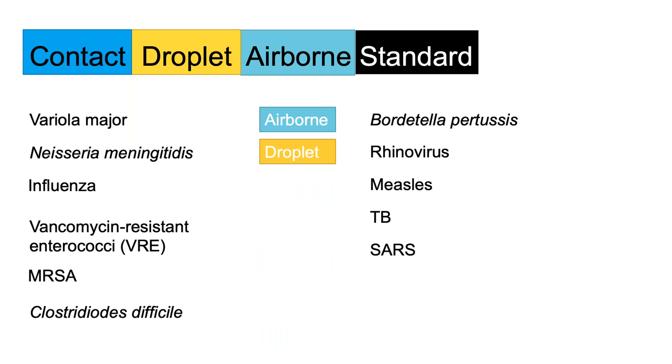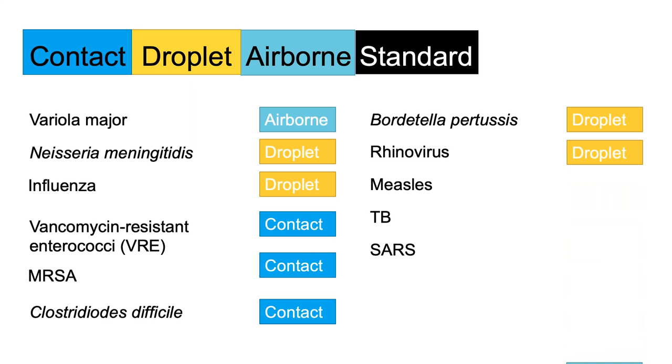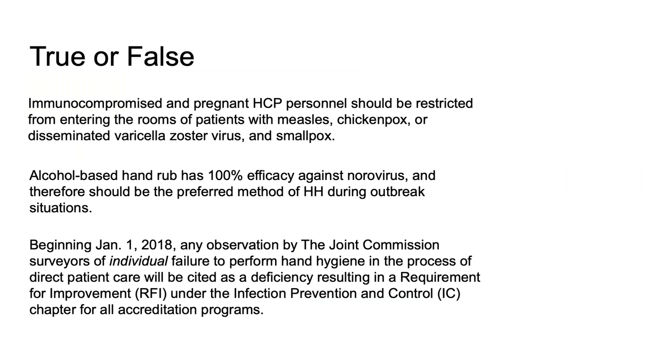Droplet. All right, what about influenza? Rapid fire, because we're running out of time. Good job, droplet. What about vancomycin-resistant enterococci, VRE? Yes, good job. Contact. MRSA, methicillin-resistant Staph aureus, contact. Clostridioides difficile. A lot of people are saying contact, and then a lot of people are saying enteric contact. Good job. What about Bordetella pertussis? Droplet, very good. Rhinovirus. Droplet. Measles, TB, and SARS, airborne, okay, excellent.